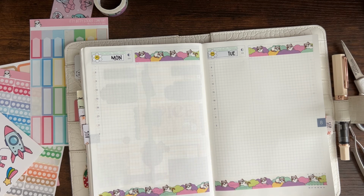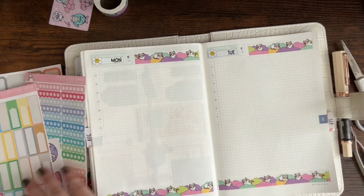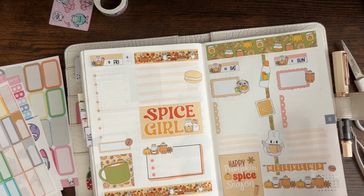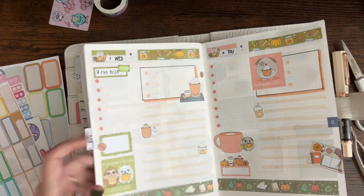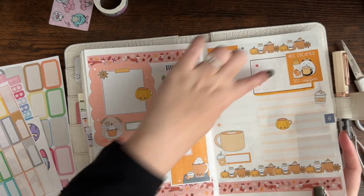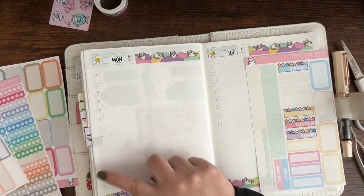Hobonichi Global on Instagram is sharing sneak peeks every day. They also have their 2025 launch, and let me see how I've been doing these days before I jack up. I don't think I'm going to continue doing this with the weekly overview and then the weekend split day. That just took too much brain power. I'm going to do it more like this. So that means I need some deco up here and down here.